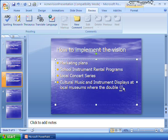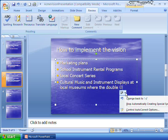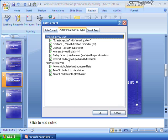Now watch this. Notice when I roll over something that's been auto-corrected, I get my little AutoCorrect Options blue underline. Anytime that's happened, like there, I changed it to double. Over here, it changed it to a smiley face. I can down-click on it and say, do you want to change back to this? Do you want to stop automatically creating special symbols? Or we can go back here to our Control AutoCorrect Options, and sure enough, I can turn certain ones off.